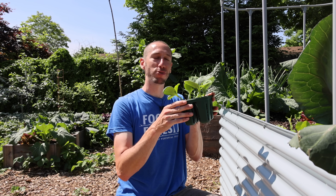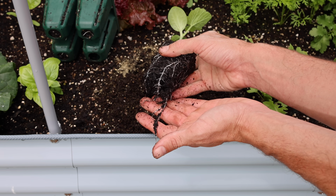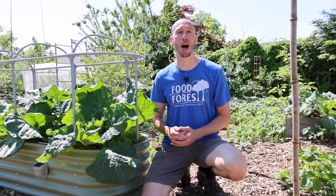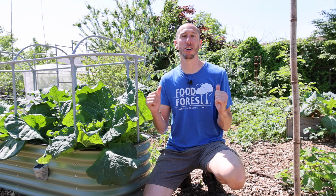I'll take this squash that's ready and plant it right next to my nasturtium over here. One thing about nasturtium though is that it actually attracts certain pests like aphids, which you think would be a bad thing, but it can actually be a good thing if we use it to our advantage and use plants like nasturtium as a trap crop. A trap crop is essentially a sacrificial crop that we grow to attract pests to it instead of to the crop that we're trying to get a harvest from.